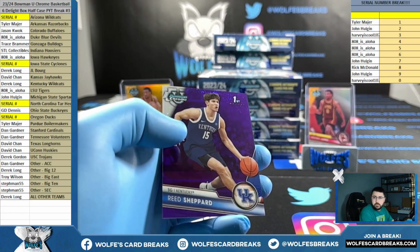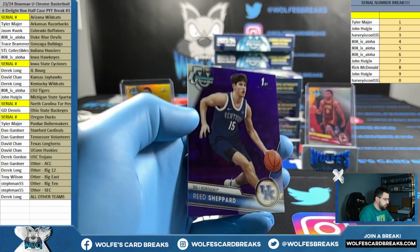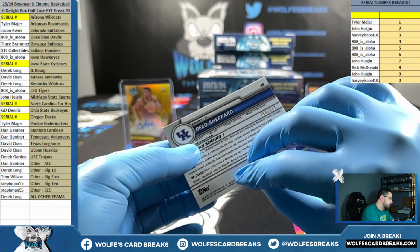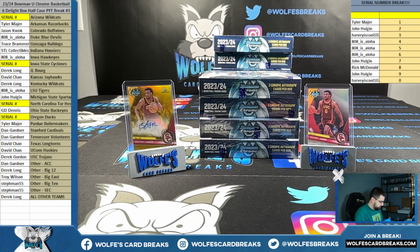Blue, Oregon. Is Oregon in the serial? They are, 121 out of 199. One spot. Reed Shepard for UK as well. Nice, 399. Ooh. Gold auto and the image variation.